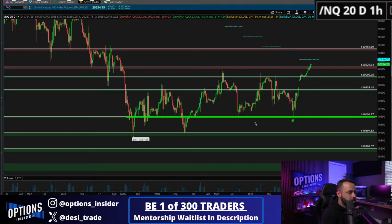19.6. Look at that level, man. Someone's there just saying, nope, we ain't going lower. There's definitely some strong buying off that 19.6. Another sick hold on Friday early morning. 19.6, definitely a nice spot and definitely creating that upside.